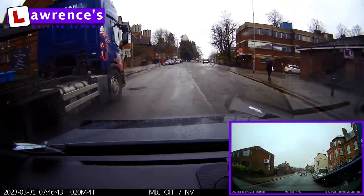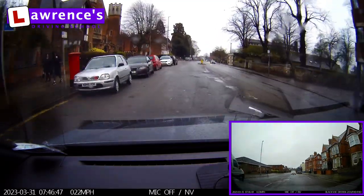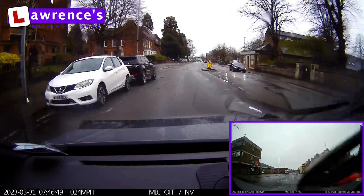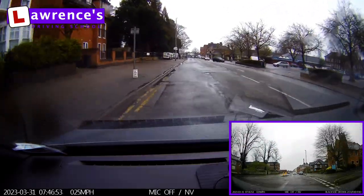So we're going to go through two sets of lights here. There is a box junction. It must be clear before we enter it. We must be able to get out of it on the other side, particularly if we're going straight on, which we are here.